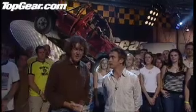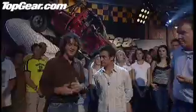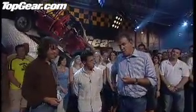So the producers came up with a plan. They said the only way to learn about vans is to actually go out, buy one and run it. Yeah, so they gave each of us £1,000, told us to buy a van, sign write the side with our company name and then report to the Top Gear test track here for a number of challenges.